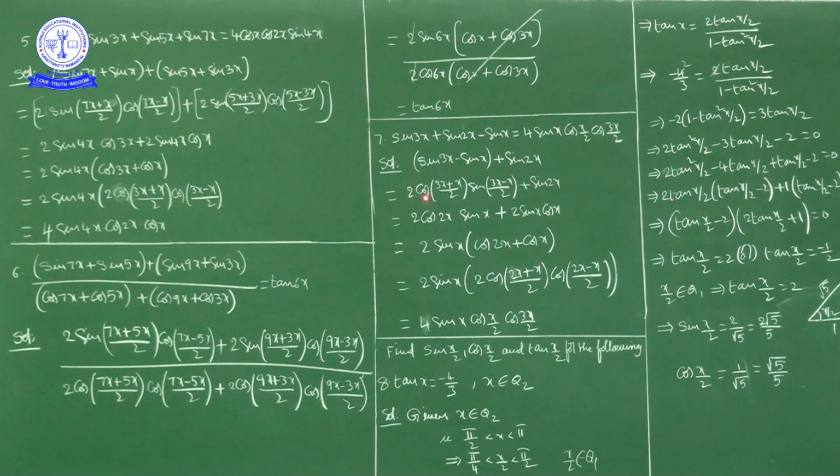2 cos how much? 4x by 2, that is 2x. So 2 cos 2x into sin 2x by 2, that is sin x. Plus sin 2x, which we can write as 2 sin x cos x. Now if you observe, we have 2 cos 2x into sin x plus 2 sin x into cos x. From these two terms 2 sin x is common. So 2 sin x into (cos 2x plus cos x).